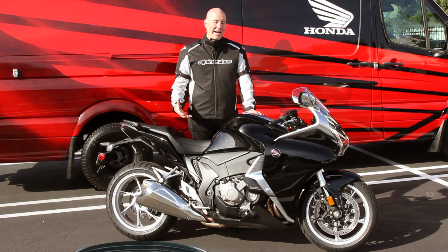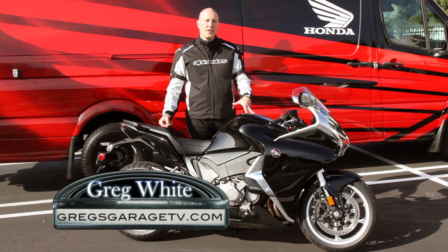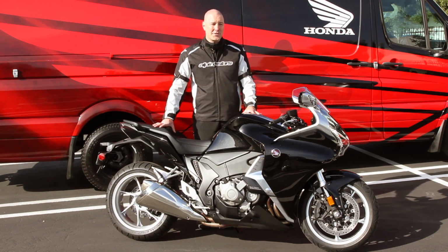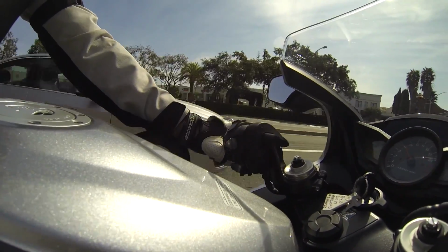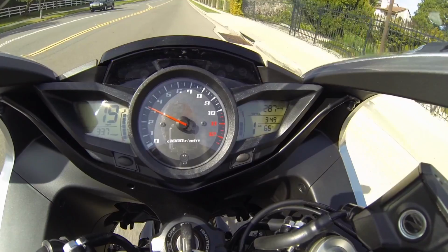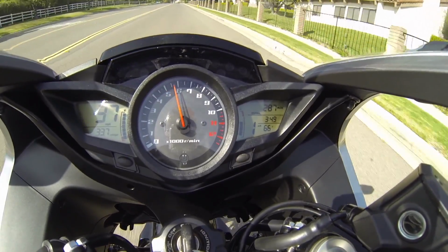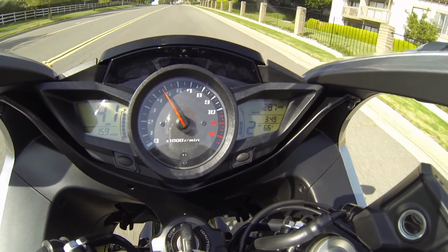So I just spent a couple hours on the 2013 Honda VFR1200 with DCT, dual clutch transmission. I've never experienced anything like it. I have such habits: every time I roll up to a stoplight, I want to grab the clutch and shift, and every time somebody's getting ready to pull out in front of me, I want to have good RPM. So it was a bit of getting used to, and my head was really wrapped up in the transmission.